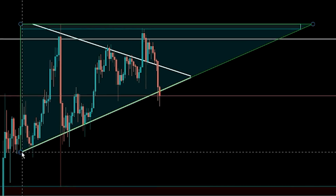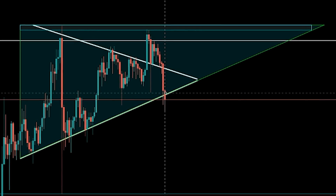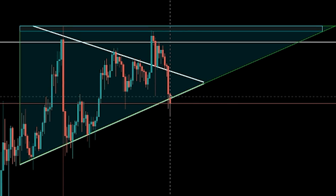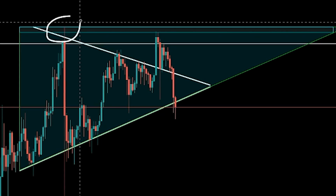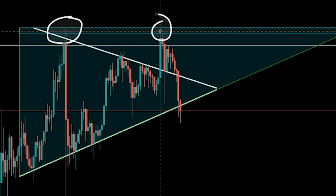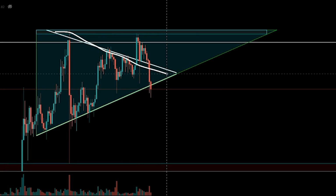You can see currently we're trading right below the support of this ascending triangle. You can see basically holding above 11.46, or roughly 11.5, would keep us within this trend. You can see we had two clear rejections off of 12K, back on August 2nd and then again just yesterday, August 10th.